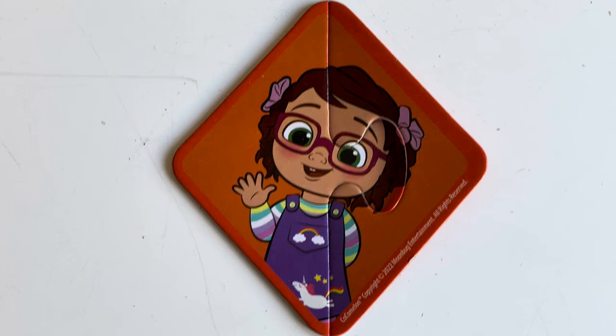CoComelon shapes. Shall we learn about the shapes? Square. Building block is a square. It has four sides. Circle. Beach ball is a circle. Triangle. Party hat is a triangle. Three sides.